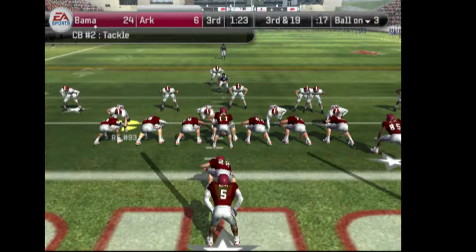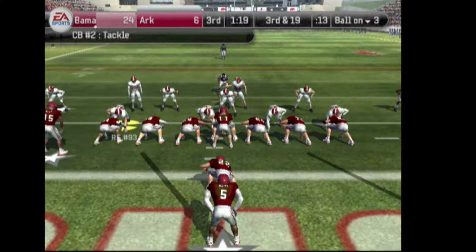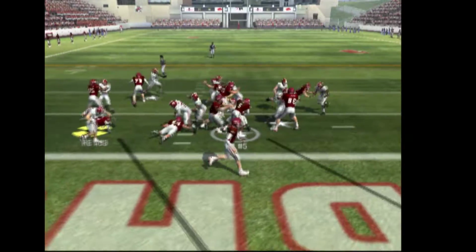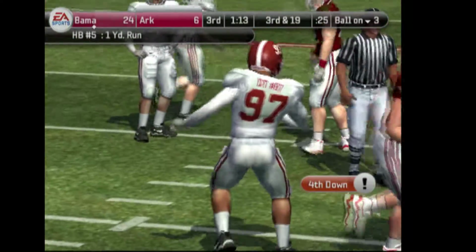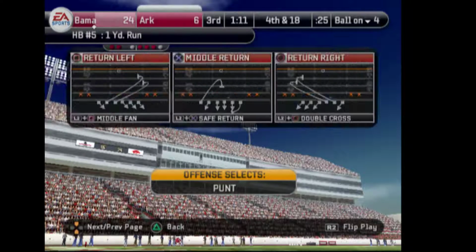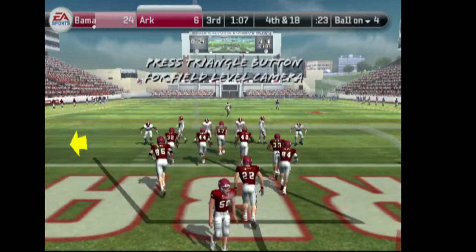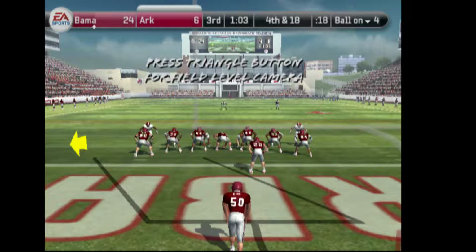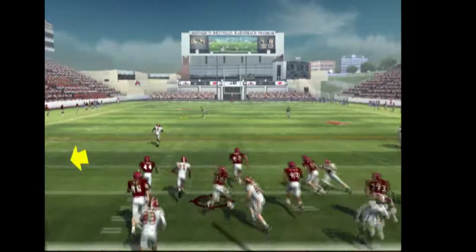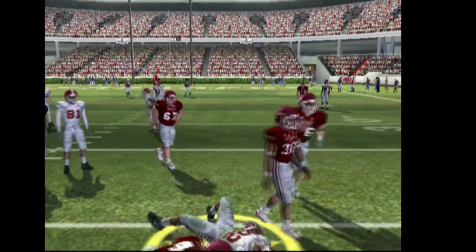Arkansas lines up in a goal line set. He'll get the goal again. Brought down at the 4-yard line. Just a yard there. It's fourth down, and the punt team lines up. Number 22 is the deep man awaiting the return. Punts the ball away. Number 22 takes it at the 43.